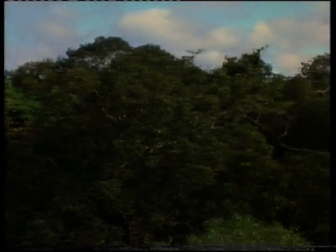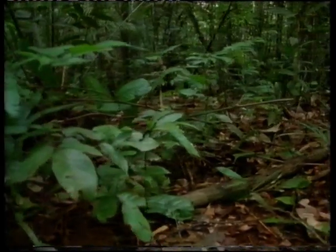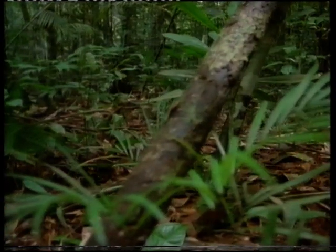The reason for this is that all the nutrients that the forest needs come from up above, from the forest itself. The forest appears evergreen, but most of the trees are in fact deciduous. They shed their leaves, but they shed them throughout the year, not all at the same time. It forms a thick litter of leaves on the forest floor.